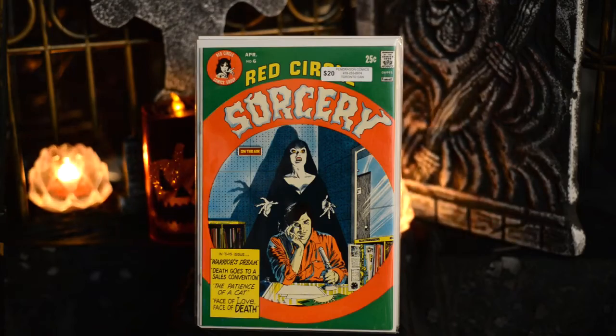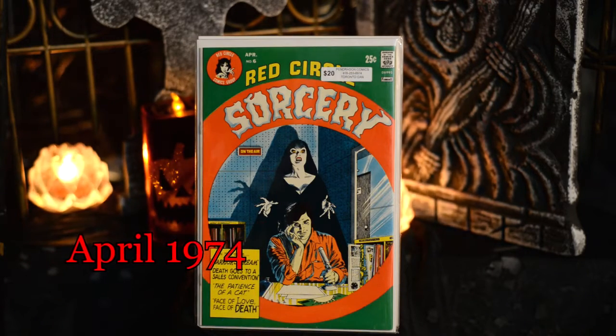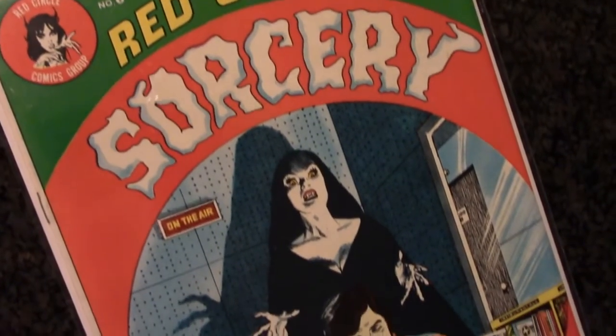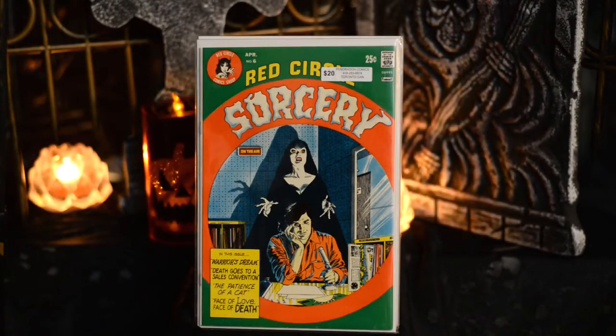Okay, so we'll start off with Red Circle Sorcery, issue number 6, from April of 1974, from Archie Comics. Now, when you think of Archie Comics, it's safe to say horror isn't exactly the first thing that comes to mind. But believe it or not, Archie Publications tried to change all of that in the early 70s under the imprint moniker of Red Circle Comics Group. They began the Chilling Adventures of Sorcery starring Sabrina the Witch in 72, and then 5 issues later, the series got a drastic overhaul and became Red Circle Sorcery.